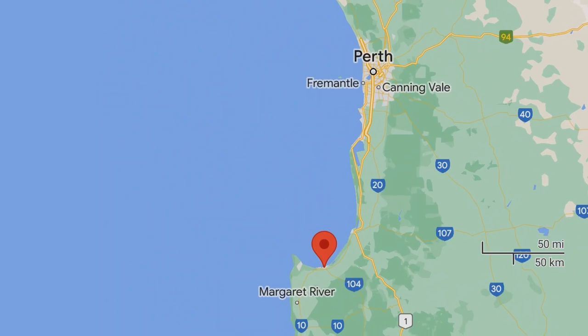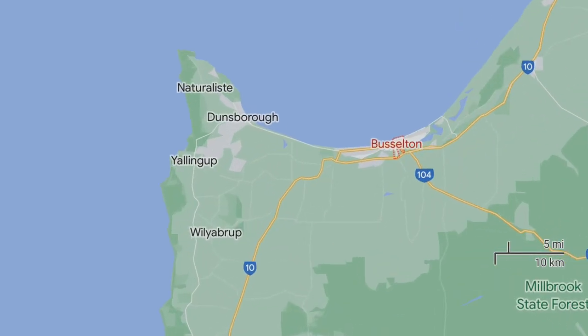So we just turned up in Busselton this afternoon. Pretty muggy, but there's not much wind, which is pretty good. So we're heading down the beach straight across the road from the caravan park. Check it out.